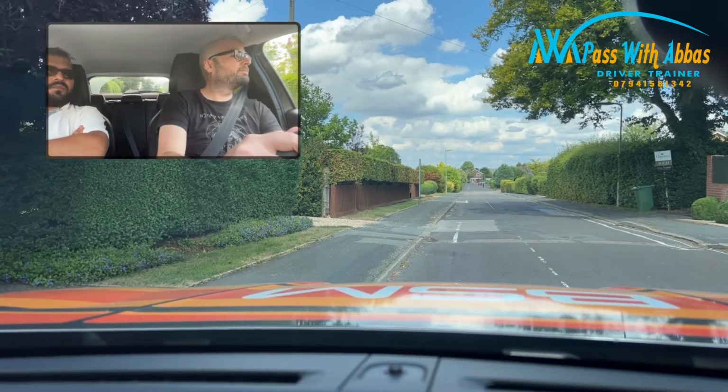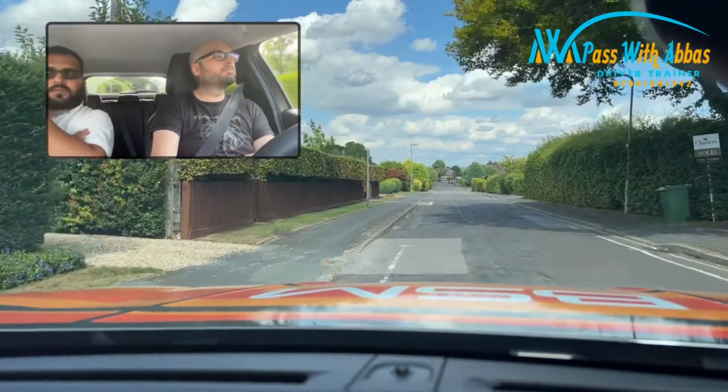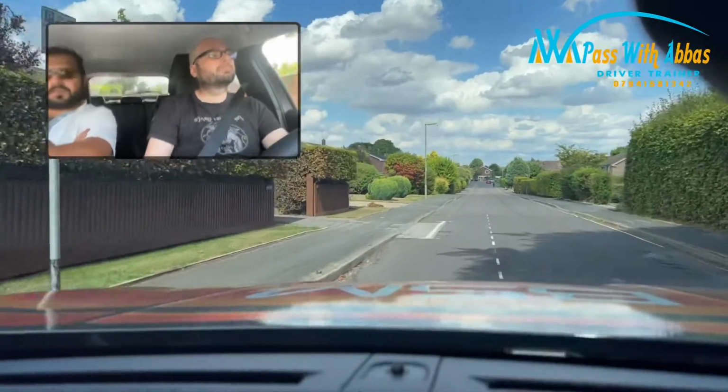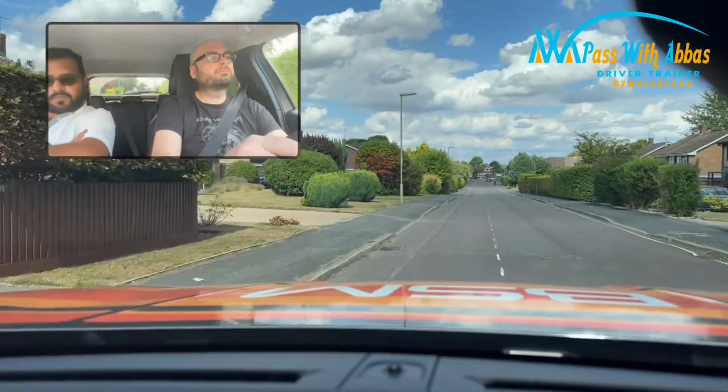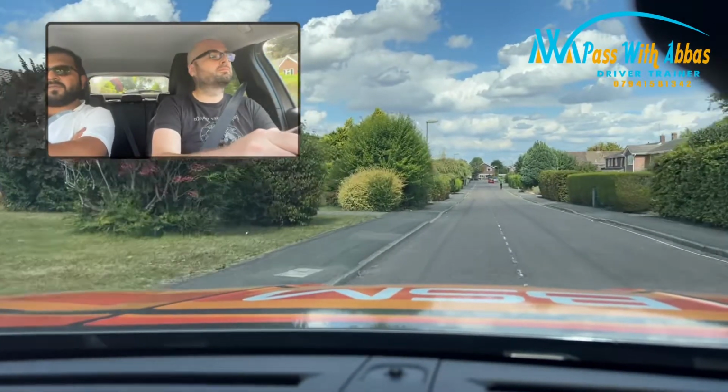Nice blind spot check, constant eye on the right mirrors. At this point, if you can check your right blind spot one more time, that is amazing. Remember, the situation can change any time. Gareth has not hit the curb, it was just the road surface.